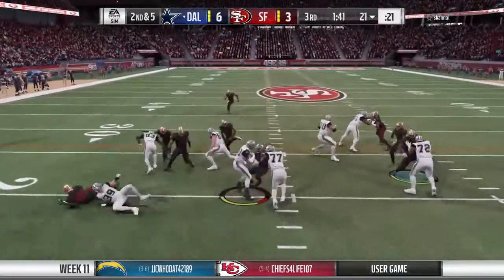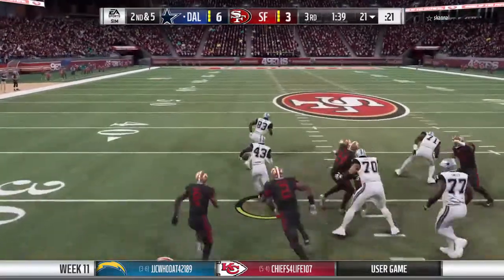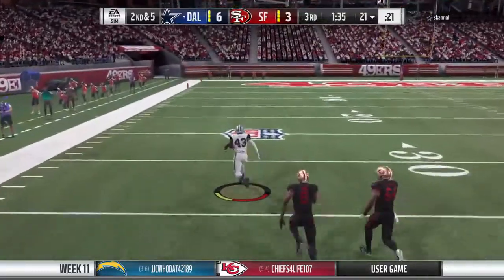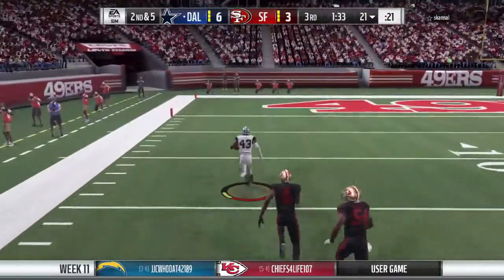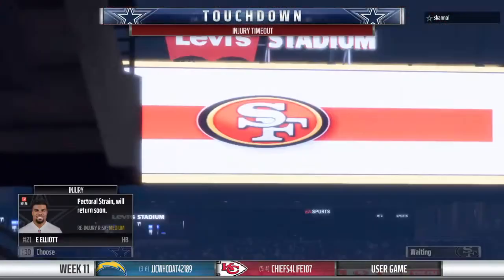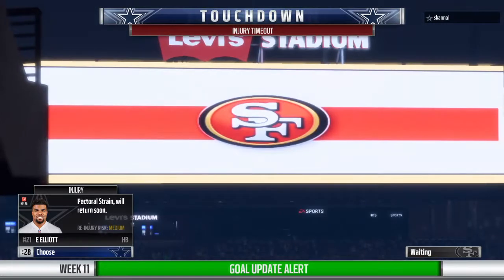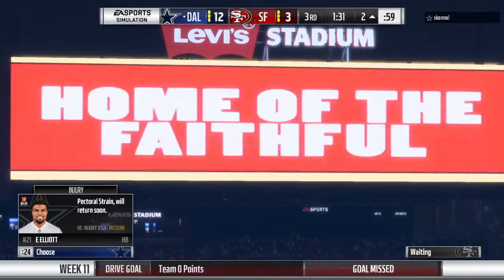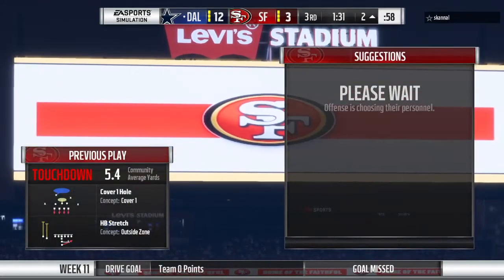They run it again with Hill. The Red Sea parts, and there he goes. Past the 20, 10, touchdown, Cowboys. A big play there, 79 yards. And the Cowboys will add on to their lead.